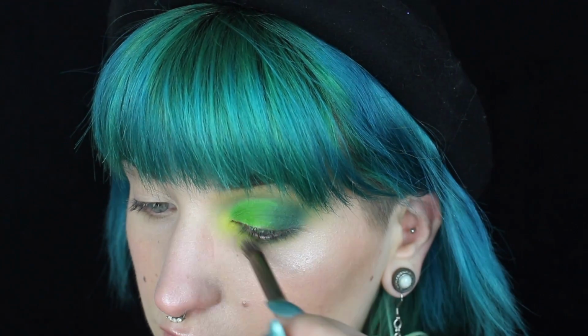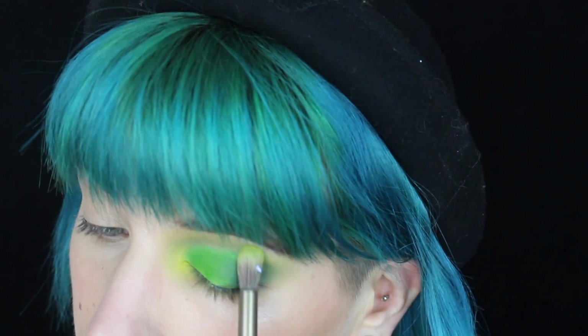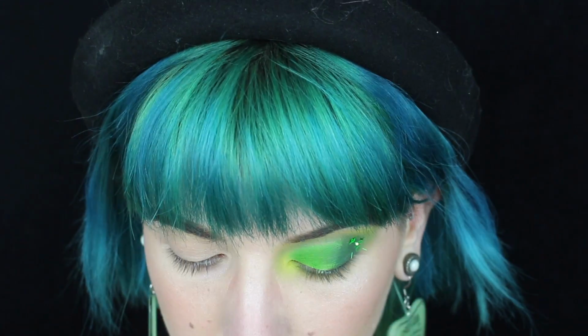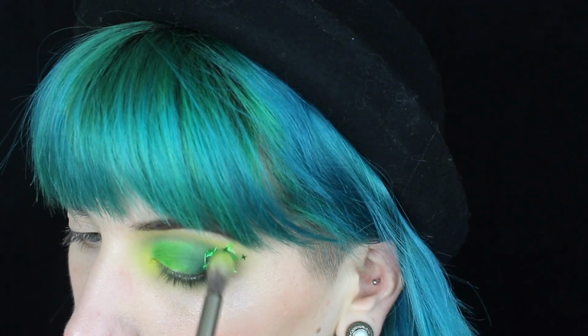Then I'm taking some of my NYX glitter primer and packing some of that in the outer corner area of my eye. And then I'm taking my Alien Aesthetic glitter from Apocalyptic Beauty, and I'm just packing some of that glitter on the outer corner of the eye. And then I'm taking my Menagerie Cosmetics Gator Liquid Lip and popping that on my lips, and that'll be it for this look.